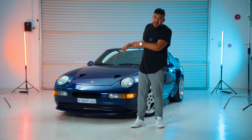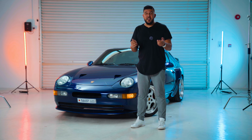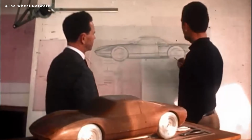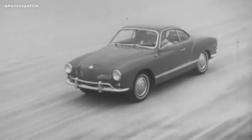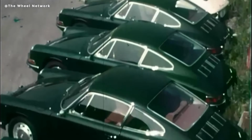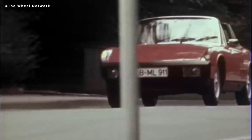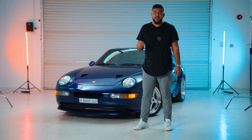Now, before we get to this car, we got to understand how Porsche got to building it. I mean, it's so different than a 911. Why is that? So in the 1960s, Porsche and Volkswagen were looking to develop new sports cars: an entry-level 911/912 replacement for Porsche, and a range-topping vehicle to replace Volkswagen's Karmann Ghia.